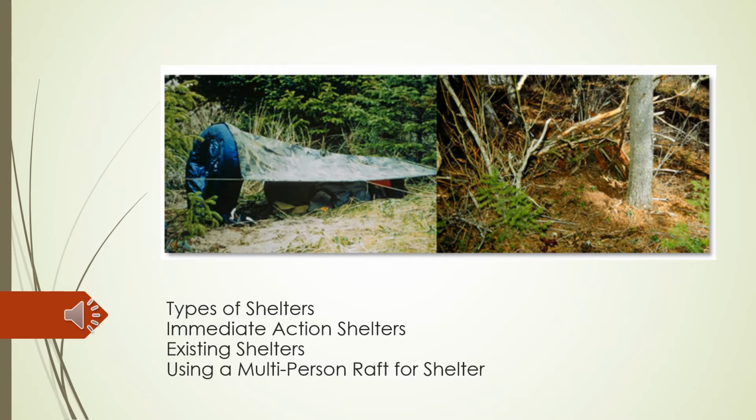In some instances, immediate action shelters may have to serve as permanent shelters for IP. Situate the shelter in areas which afford maximum protection from precipitation and wind and use the basic shelter principles noted above. If shelter is needed, IP should remember to use an existing shelter if at all possible. Improvise on natural shelters and construct new shelters only if necessary.